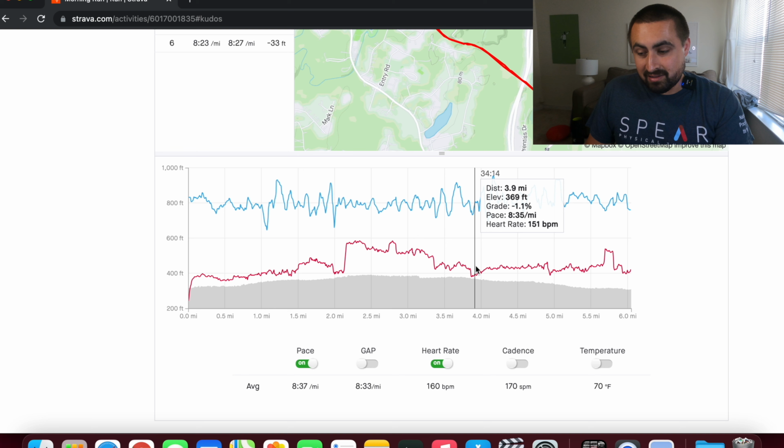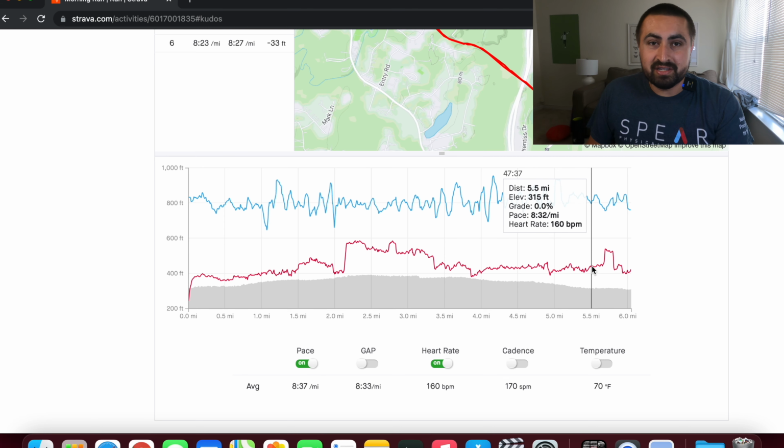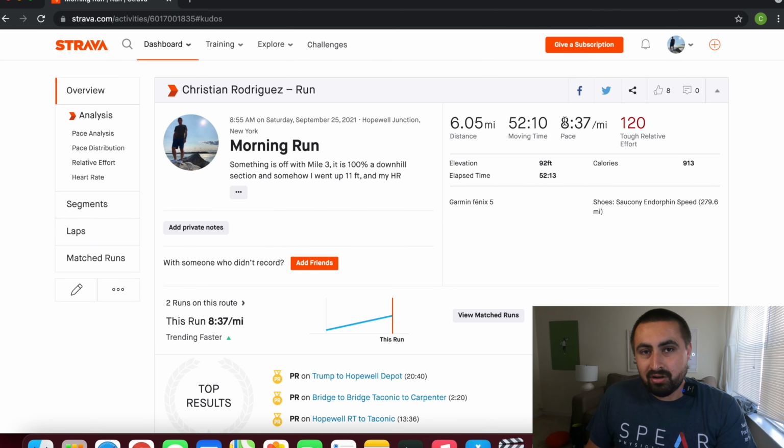And then here we are again. It's still, you can see, around 160 down to 150, 155. So I'm pretty comfortable and confident that throughout this entire run, even when I was dropping down here into the, you know, 8 minutes and 30 seconds and lower pace, my body was still right around, we'll say 160 for the average. Overall, good signs.